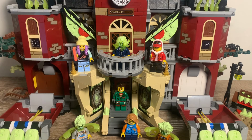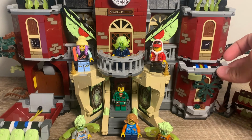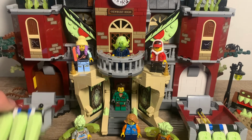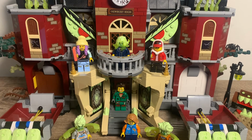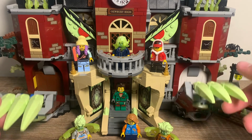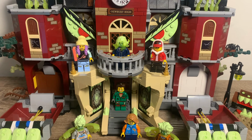Another complaint is the amount of stickers. I don't exactly know how many stickers there were in the set, but there were a lot, and there definitely didn't need to be this many stickers. There's three stickers here, three stickers here, three stickers here, three stickers here, that's 12 stickers, not including those windows that have the broken glass, not including any other stickers, so that's another complaint. But yeah, that's really all I have to say about this review.